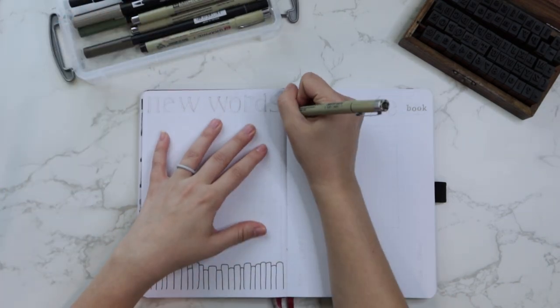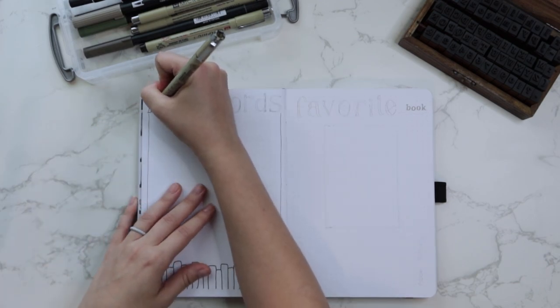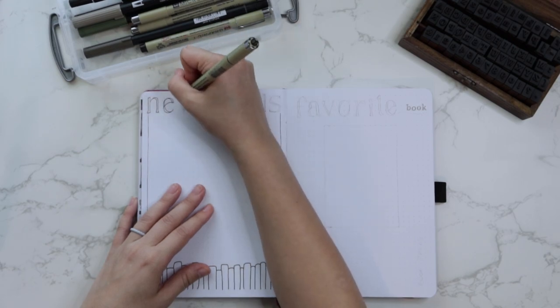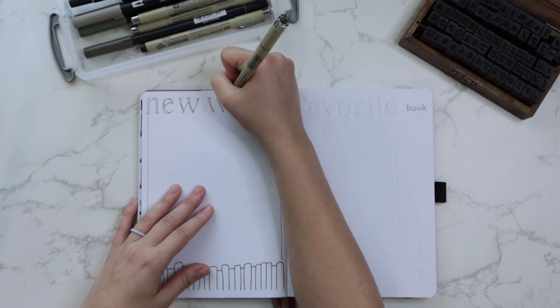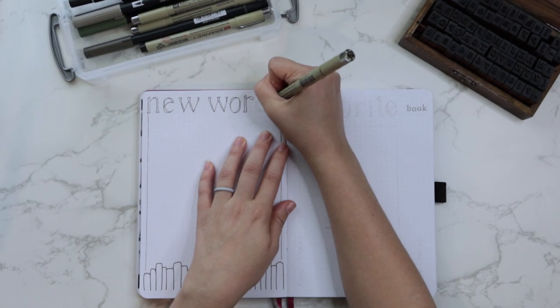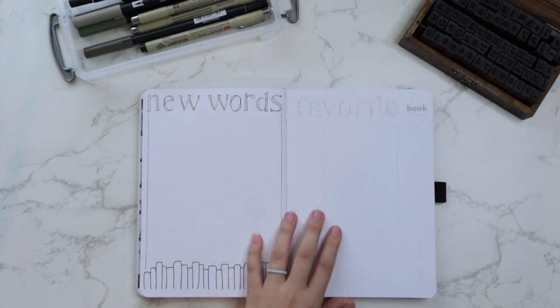I just kind of wanted something to be on this page, and really I couldn't think of anything that I liked as much as I did for July with the shooting stars and stuff. So I thought a bookshelf situation at the bottom, like a book stack thing, I felt like that would be kind of good considering I'm doing a bookish theme.